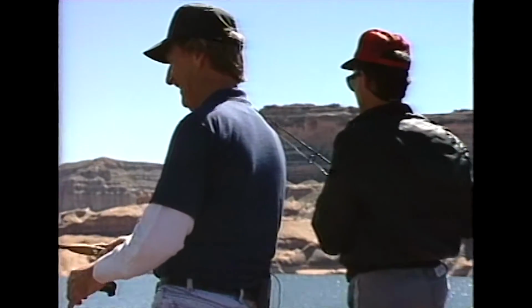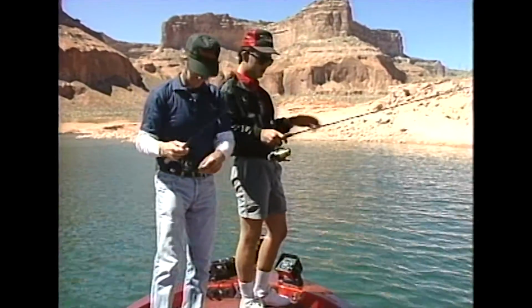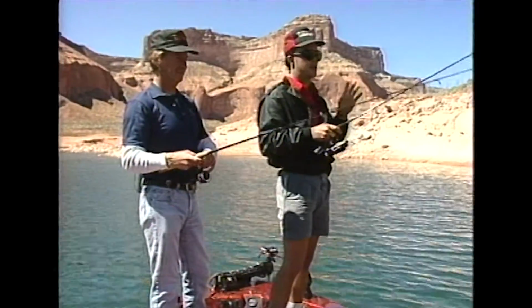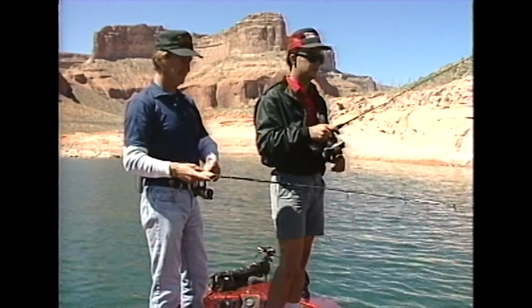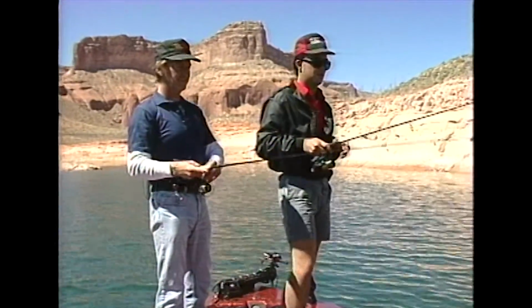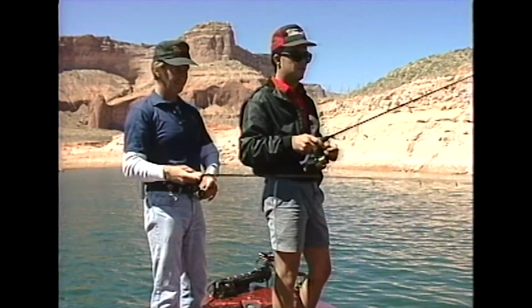Yeah, I'll say. We're working this one stretch of bank now that's got some big chunky boulders in the water. It's kind of a spawning area for the fish. They kind of hide in the shade. And we're working gitsets, throwing it right up in the shady sides of the rocks and letting it fall to the bottom. When it hits the bottom, we'll reel in and throw it again. Most of the fish we're getting are hitting it on the fall.